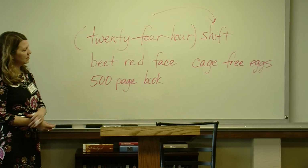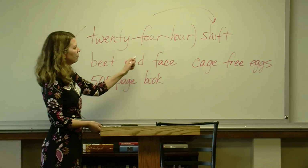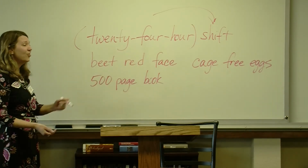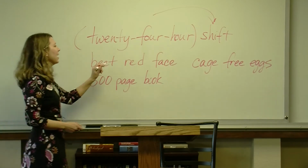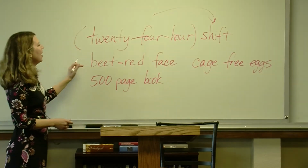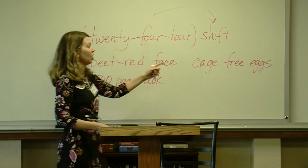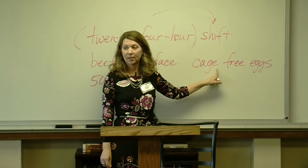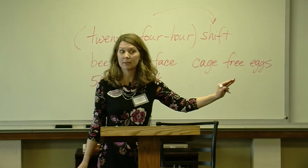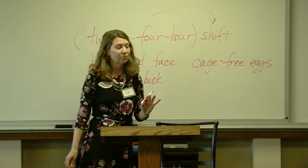A beet red face. What is the job of the 2 words in front of face? Is it a red face? Is it a beet face? And of course, you can come up with fun ones that the kids are like, no, it's a beet face. That sounds awesome. But they have a beet face. We made a new word. But beet red obviously works together. You won't always see it punctuated correctly on the cartons, but are they free eggs or are they cage eggs? So that hyphen is very functional for us.